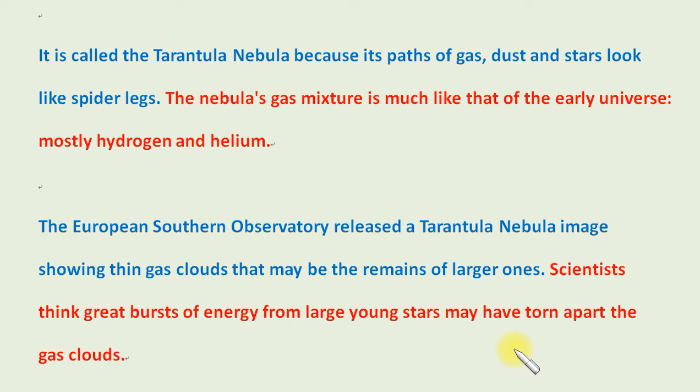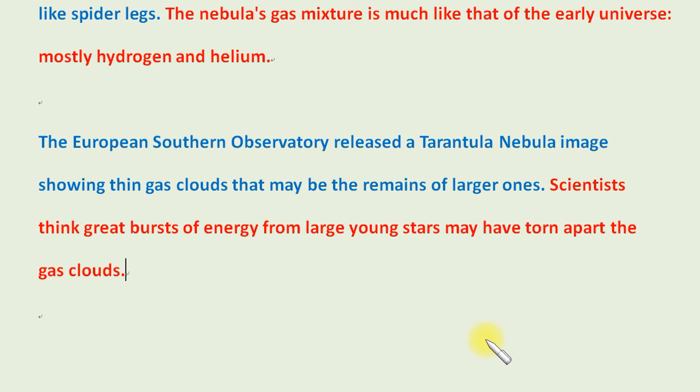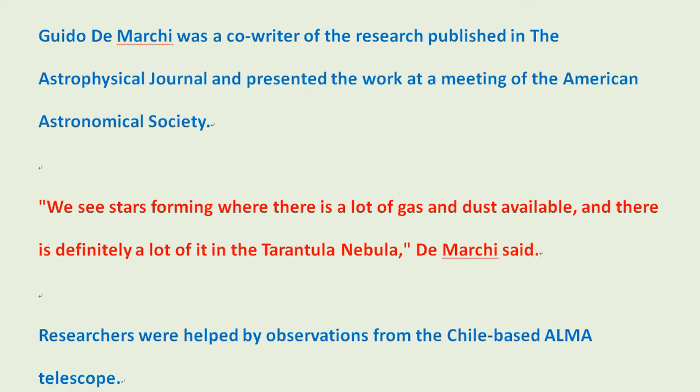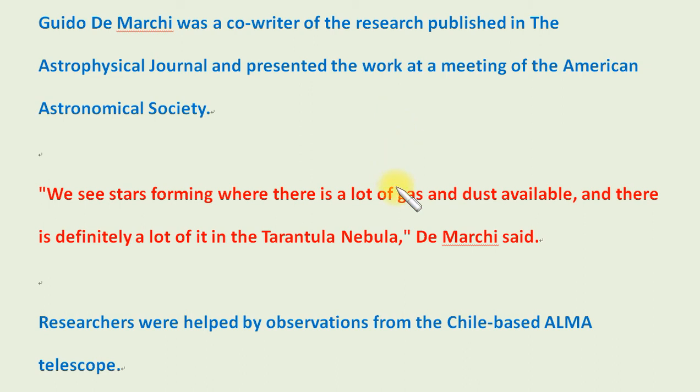Scientists think great bursts of energy from large young stars may have torn apart the gas clouds. Guido de Marchi was a co-writer of the research published in the Astrophysical Journal and presented the work at a meeting of the American Astronomical Society. "We see stars forming where there is a lot of gas and dust available, and there is definitely a lot of it in the Tarantula Nebula," de Marchi said.